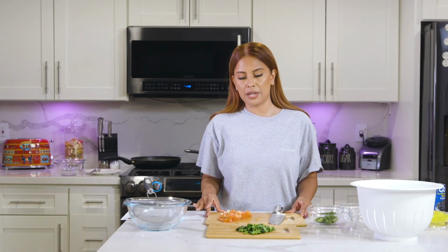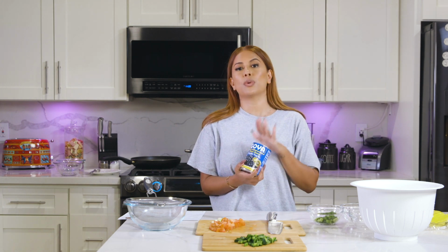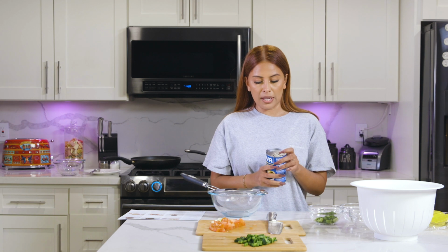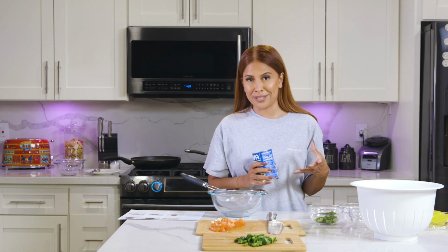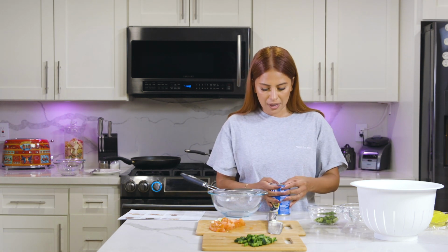Okay, so now I'm gonna move this out of the way. I'm gonna move on to the beans. Okay, and the first thing we have to do is drain the beans. So I'm gonna drain them onto this small bowl. And the reason why I chose this meal in particular was because Ayla is obsessed with beans. As you guys know, she loves her frijoles, and this meal has frijoles.